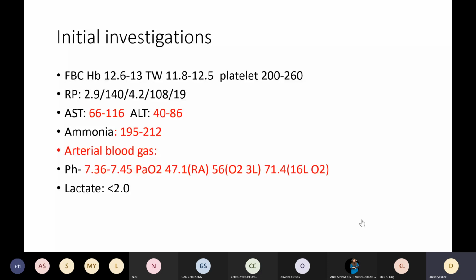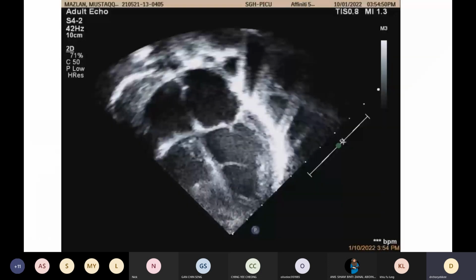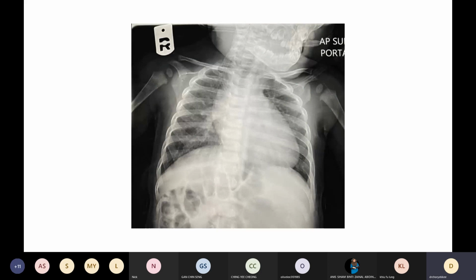Before we proceed further, I think the other important thing that is worth mentioning is the X-ray. So anyone want to comment on the X-ray? Any taker? Just try. You've gone through the CT scan already, so now retrospectively, do you want to say something about the X-ray?